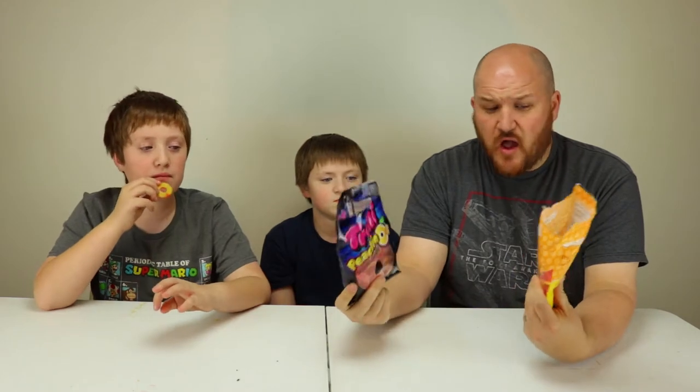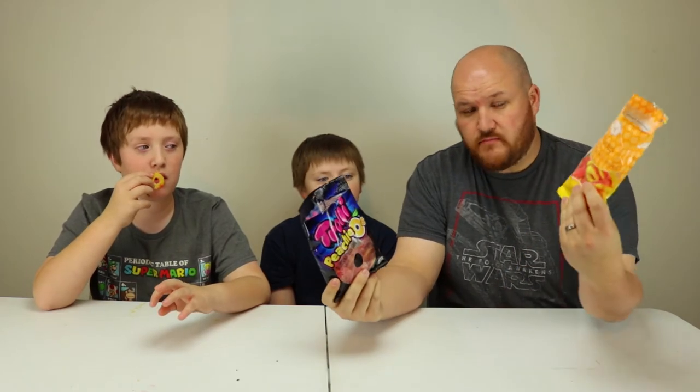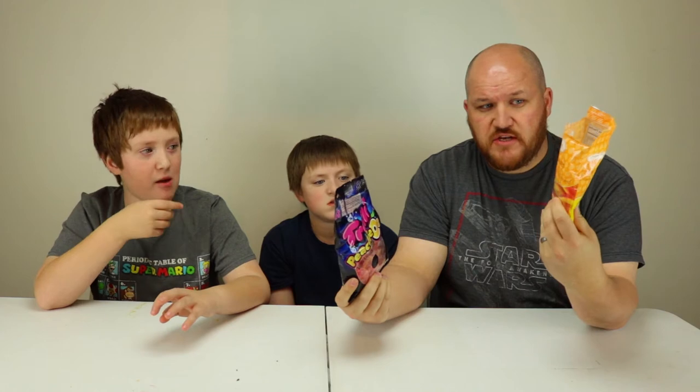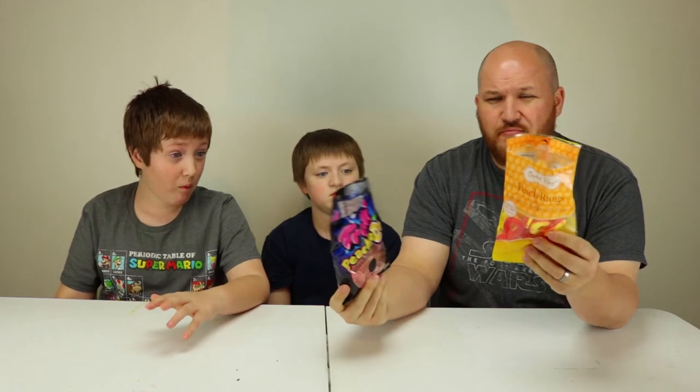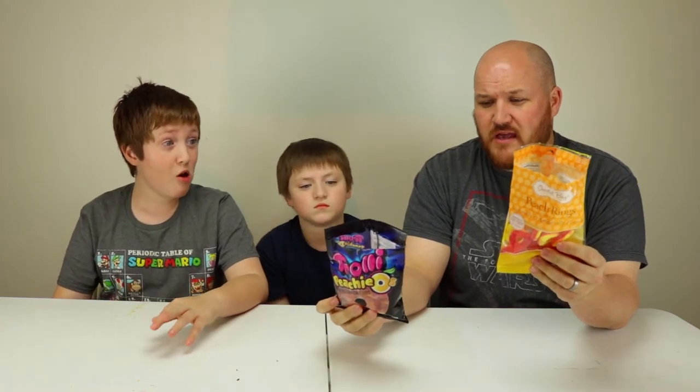The Peach-O's, honestly, these are fine. The cheaper brand, the peach flavor is a little bit stronger with the name brand, but not to the point of wanting to pay 50% more for half as much. I would definitely say this is probably the way to go.